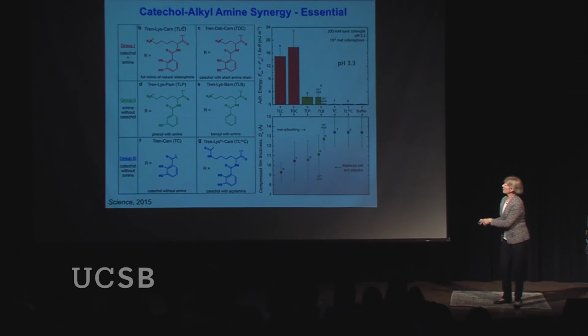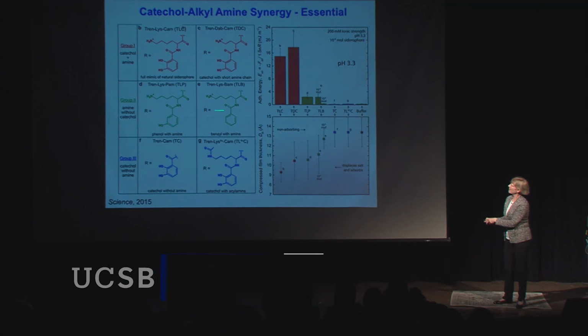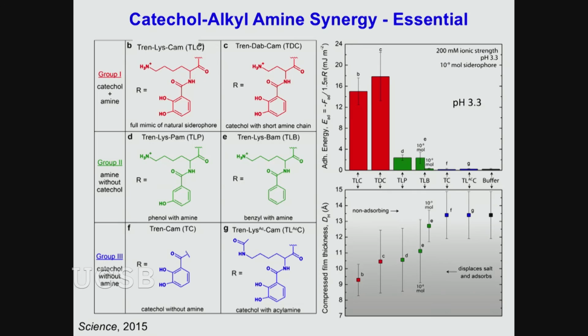So this is a perfect example. If we make permutations, can we tease out the relative importance of the catechol versus the amine? So Greg Mayer in my group said, okay, here's the original molecule we started with, lysine and the catechol. Let's just shorten that. We'll shorten it by 2 methylene groups. Or let's keep the lysine but not have the catechol, so we have a phenyl group or a benzyl group. Or let's take the amine group away totally, or we could acetylate it and therefore it can't be positively charged.